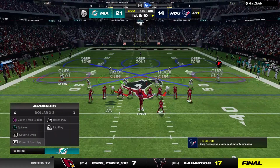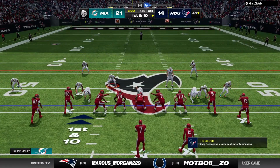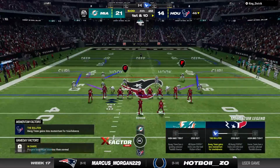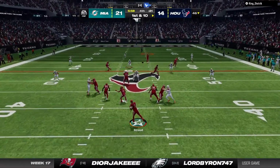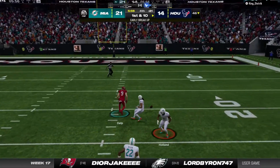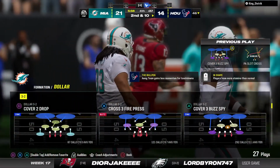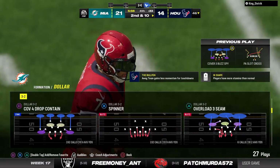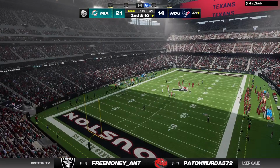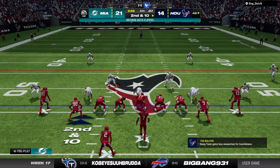The drive continues as they search for a tying touchdown. Here's 1st and 10. Play action. Here's Stroud. And this one is incomplete. Some coaches like to take the shorter, more reliable yardage, and some, they like to go for the big shot. No fear in risking a deep ball there, but it wasn't enough to get them to completion. 2nd and 10.